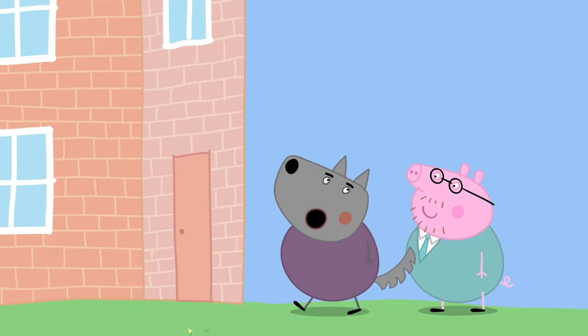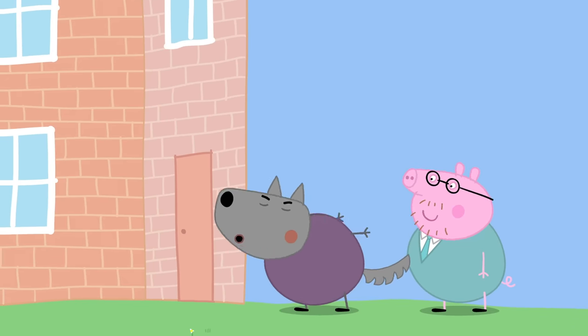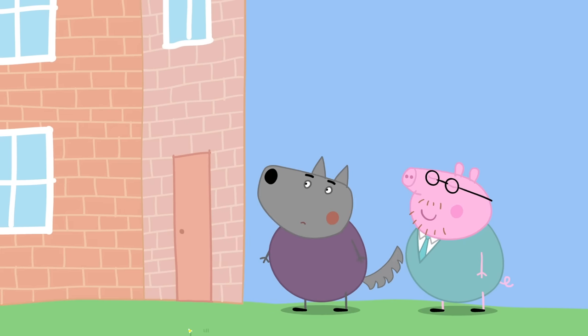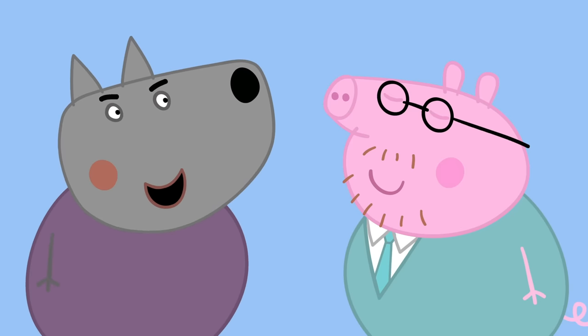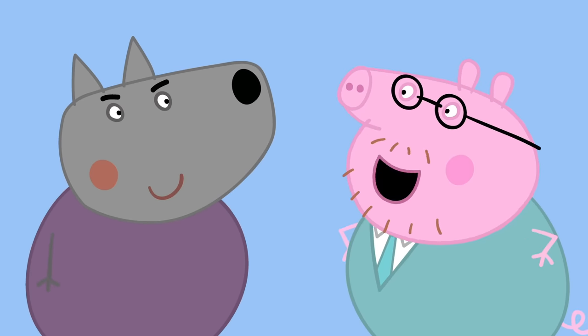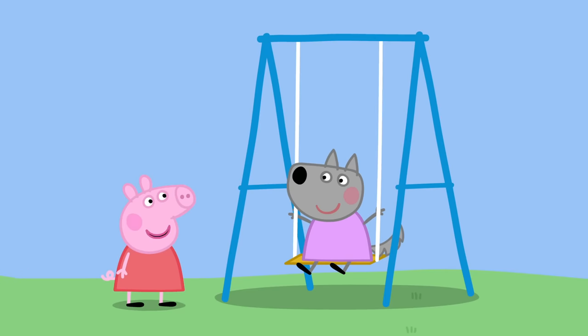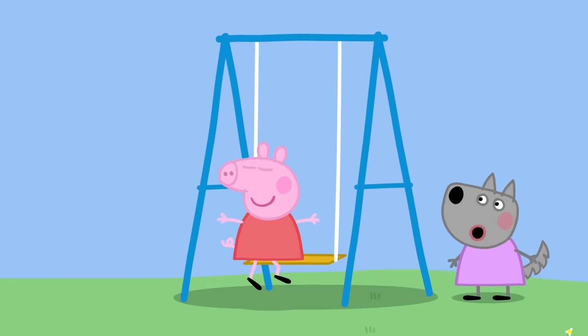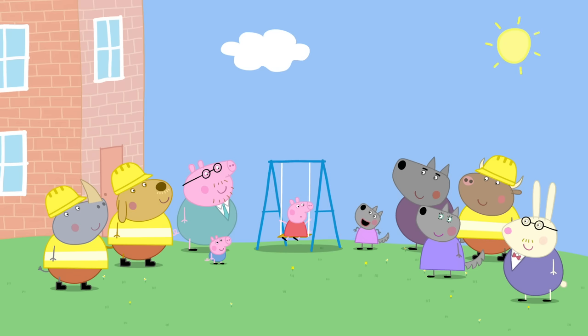Let's see how strong it is. I'll huff and I'll puff and I'll... That is strong. What's your own house made of, Mr. Pig? Bricks. So don't even think about it. Ooh, a swing! That was my idea. It's very good. You have a go. Can you push me? No. I'll huff and puff you instead.